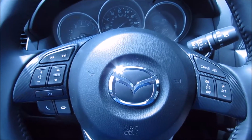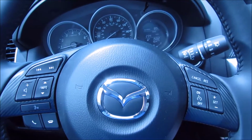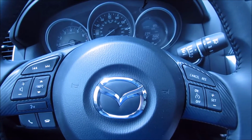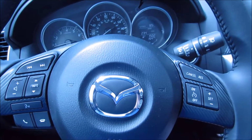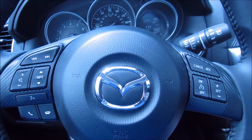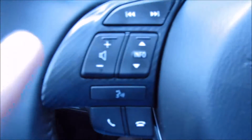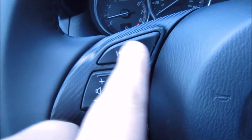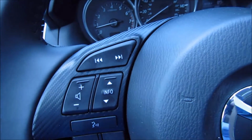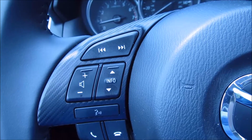So let me give you the tour of my brand new car. As I said, I got a Mazda CX-5, which is the small SUV. And we're going to start out with this. Now, with my RAV4, I was able to control the radio as far as changing channels, volume, things of that nature, from the steering wheel, which I can still do here. Okay, here's your volume, and this switches your stations around.